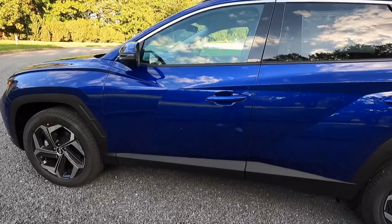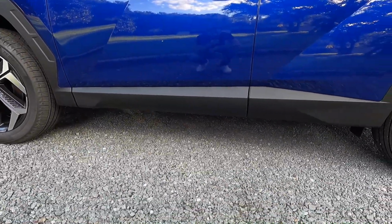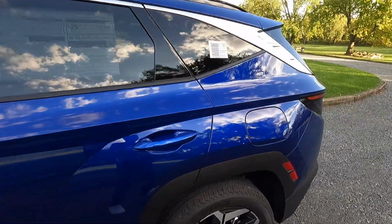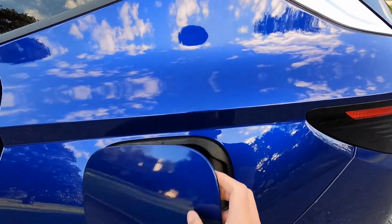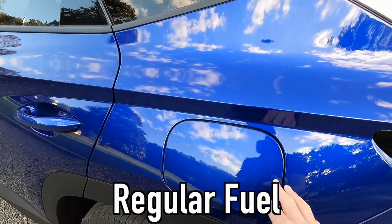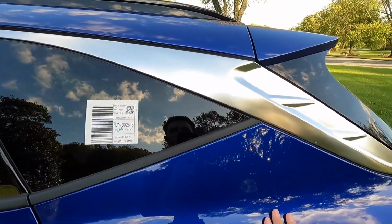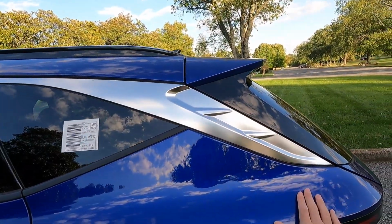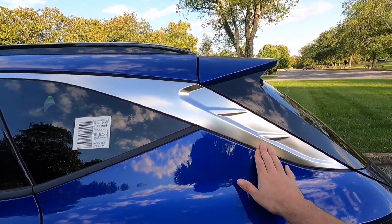But then coming down just a little bit more, you can see you get that satin black door cladding at the bottom of all of your passenger doors. Then you also get your fuel door on your driver's side. Opening this up, you do not get a capless filler neck, and 87 octane will do you just fine. And then coming up just a little bit more on your quarter panel back here, you can see some more of that satin chrome trim here. It looks very, very premium and elegant.